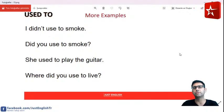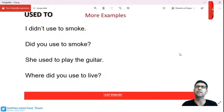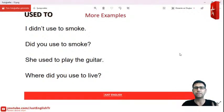And these are examples. So we had two examples, if you remember, one with Harrison Ford and the other one, I guess Henry Cavill, I forgot his name, Superman, and Batman, of course. So remember those three sentences and let's try to do these. But first, let's read them all and understand the meaning. I didn't used to smoke. Did you used to smoke? That's a question. She used to play the guitar. And the last one, where did you used to live?